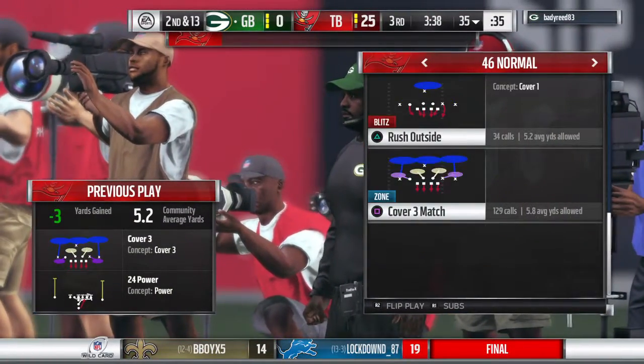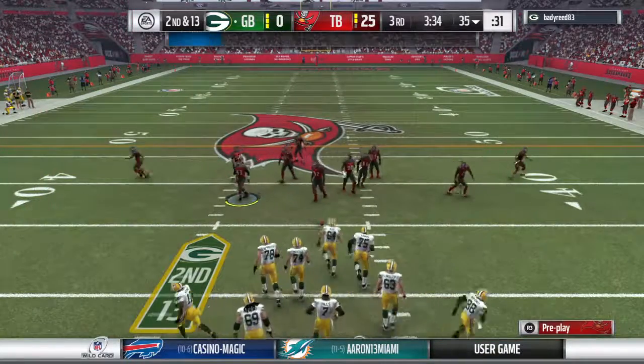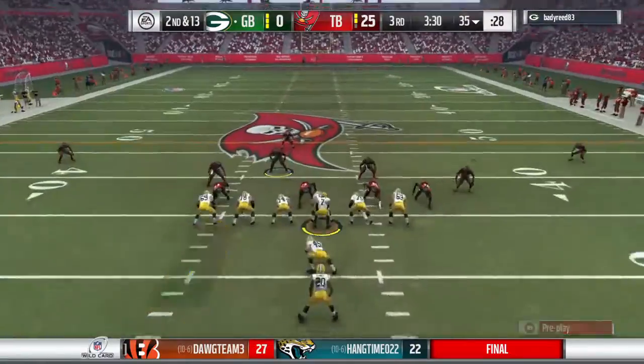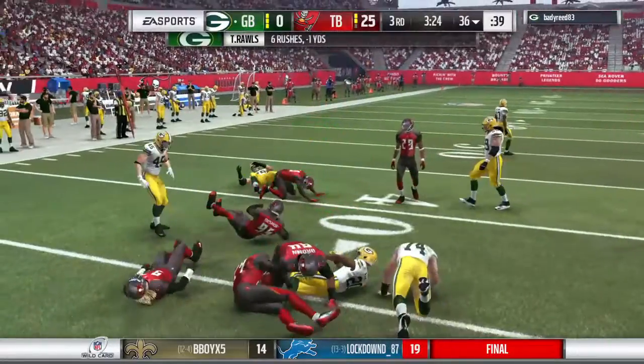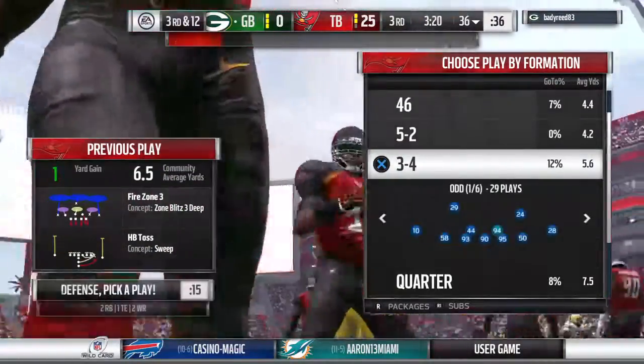It's been a struggle for them throughout the game, and that 3 and out on the last possession, that told you just how stalled they are on offense. So who will step up here? We'll see. On second down, Rawls. And he's going to be met at the line of scrimmage and taken down. Just a yard there, so it brings up a tough 3rd and 12.